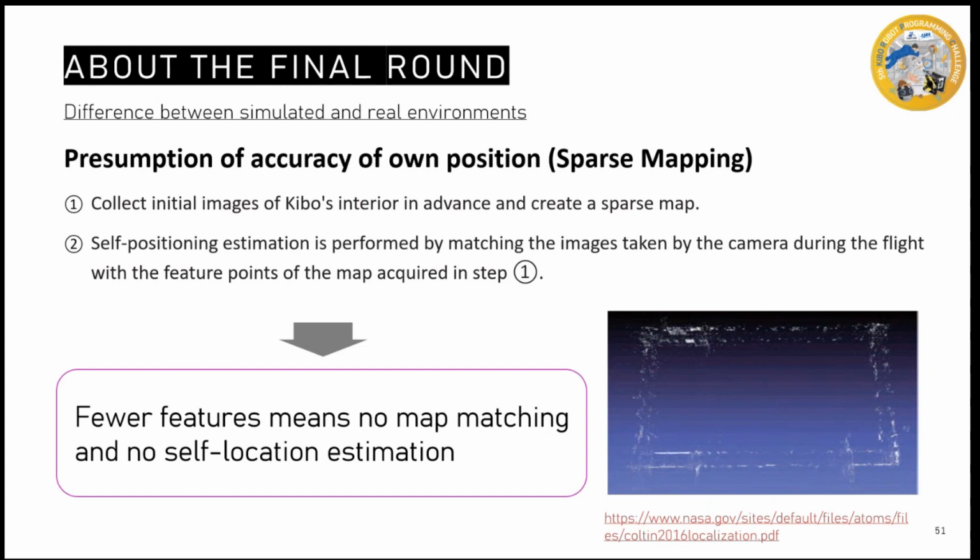In other words, the self-positioning estimation is performed by matching the image taken by the camera during the flight with the feature points of the maps acquired when collecting images of the Kibo module. So you really have to understand that you have to take time to prepare your mapping. But this is just the case for the final round, of course, because it's not simulated, it's on the ISS.